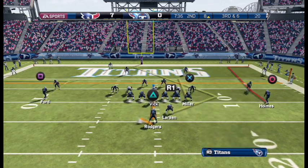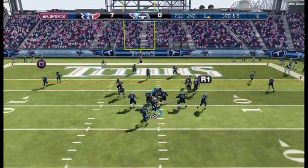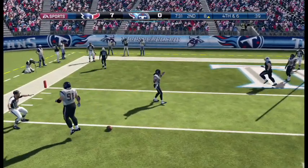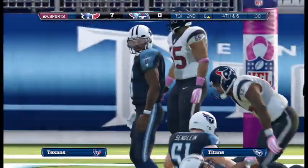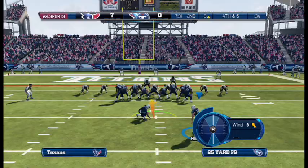This will be the eighth play of this drive. Steps back to throw. Against man-to-man coverage, it takes a good throw and catch. That time, neither was there. Another incomplete pass.